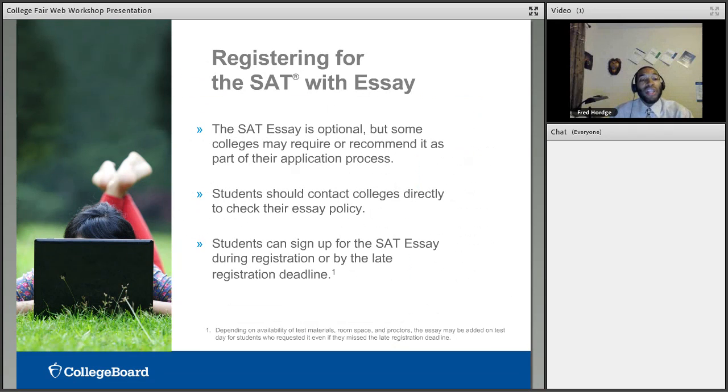Registering for the SAT with the essay. The SAT essay is optional. We've spoken about that, but some colleges may require or recommend it as part of the application process. Students should contact the colleges directly to check their essay policy. Definitely have them do that ahead of time. If you've got a junior or a senior, they should definitely be doing that at this time. Students can sign up for the SAT essay during the registration process or the late registration deadline, either or.